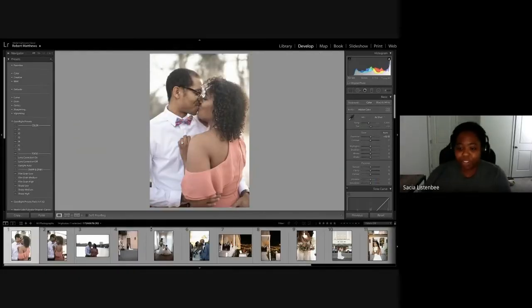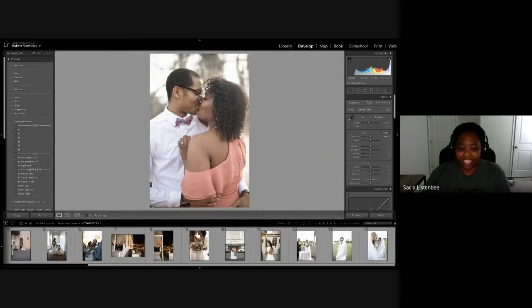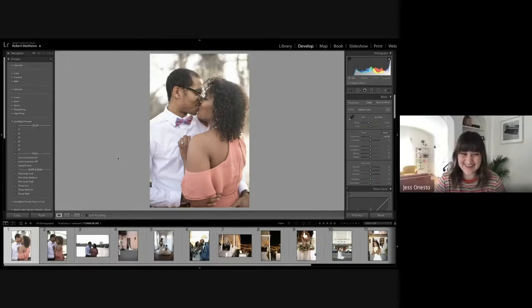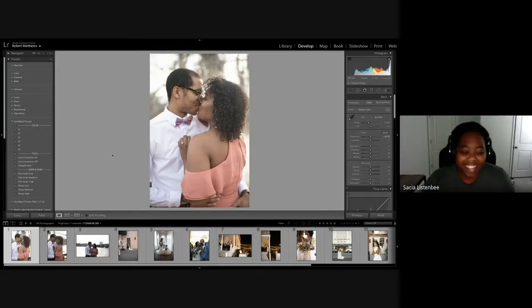And so I just pulled a few different lighting situations, like this one is at night. I'll talk to you about what was going on with the lighting in these, and we don't have to go through all of them. You can tell me to wrap it up. Great. I'm so excited. Okay.